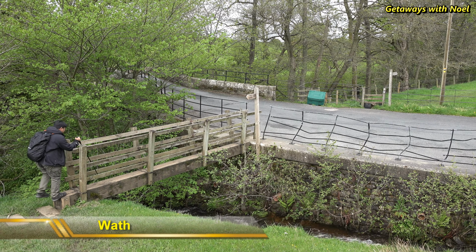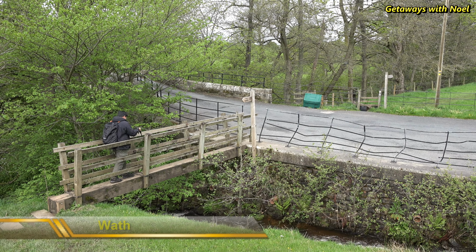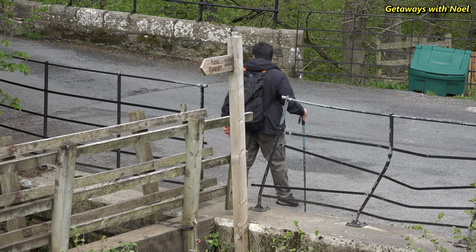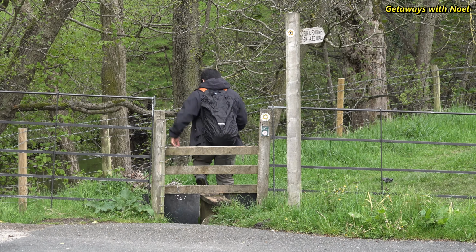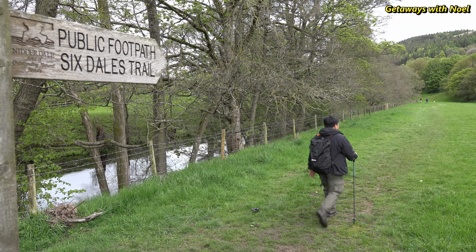Before reaching the reservoir, you will pass by the small village of Wath. The name of the village is believed to be derived from the Scandinavian word meaning ford, which likely refers to the crossing over the River Nidd. You can spend a few minutes to explore the village, but we decided to carry on the walk towards the reservoir.